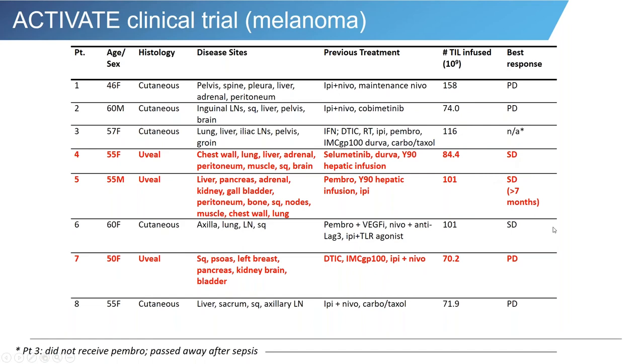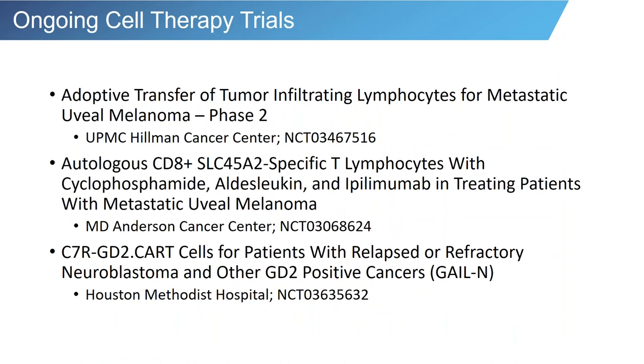There are other interesting trials that are open in North America. The current uveal melanoma tumor-infiltrating lymphocyte protocol is available in Pittsburgh at the Hillman Cancer Center. And this is the only phase two study which is currently focusing on TIL for patients. There's also a very interesting study at MD Anderson where autologous T cells are directed against a novel antigen called SLC45A2, where these T cells are infused to try to fight against uveal melanoma.